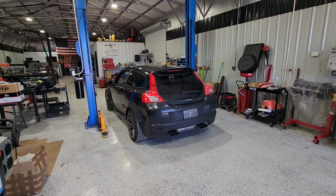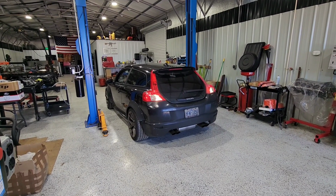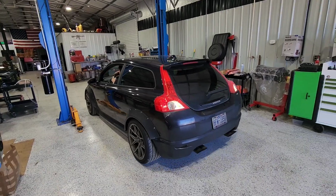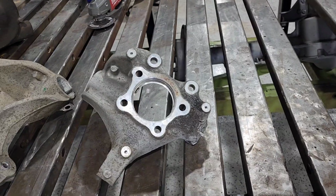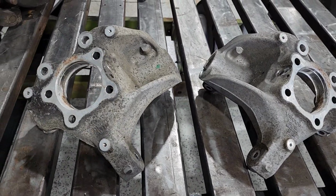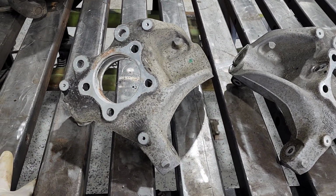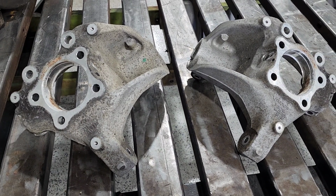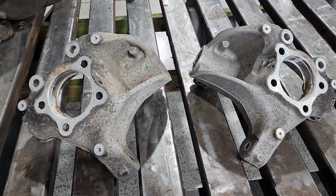Those of you who have been watching for a while, the Volvo has come back by, and we're gonna be building some other parts for this, so stay tuned. So you guys saw the Volvo is back. He's dropped off a pair of hubs. We're gonna get these cleaned up and powder coated so they look sharp, and we're going to work on building a trans mount for that car as well.